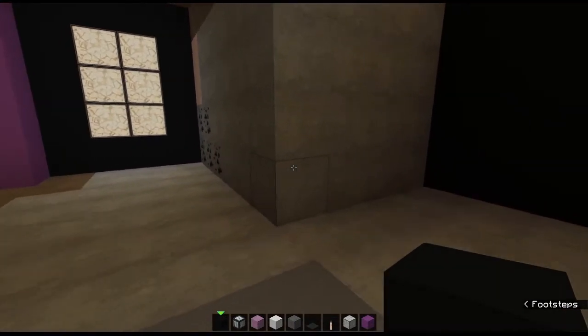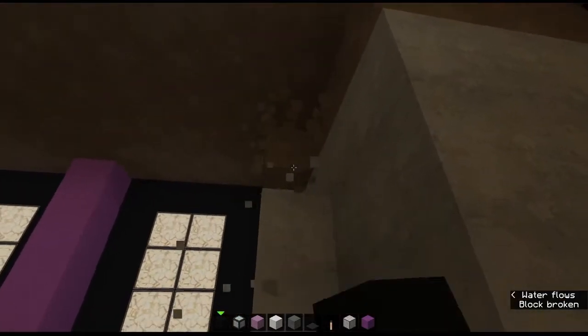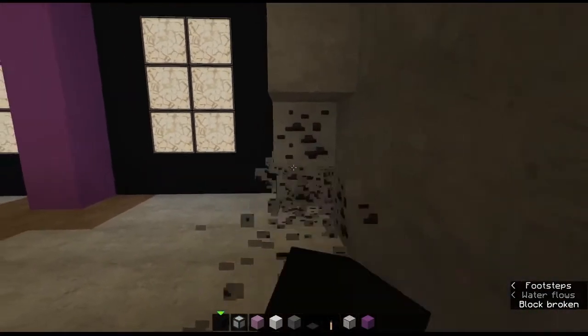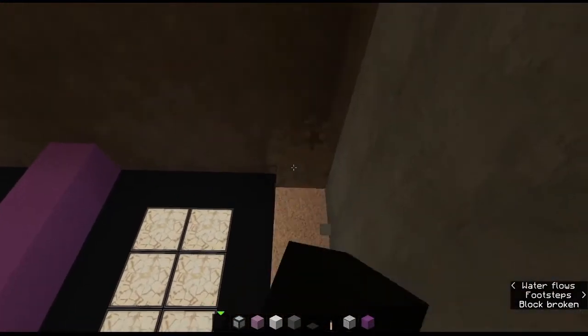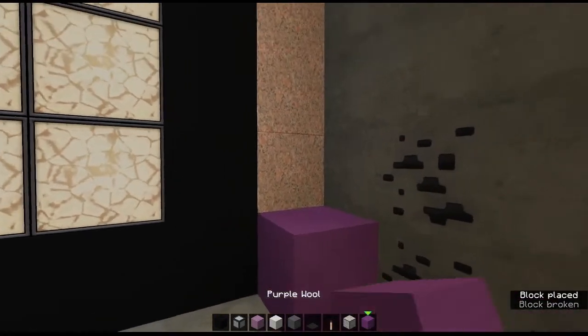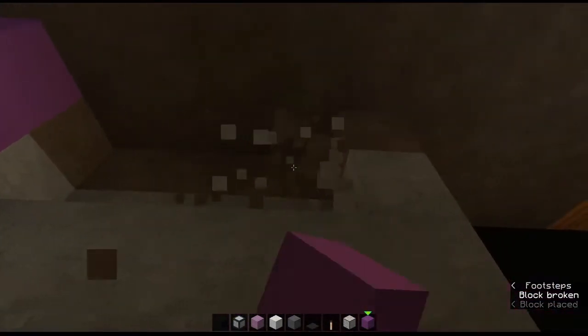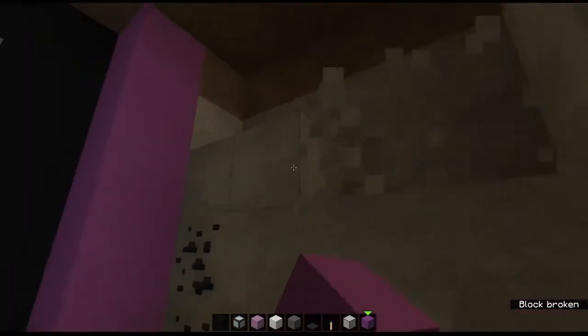Okay, so let's go this way. I don't think what I wanted to happen will happen over here, but if it does, I am the luckiest builder in the entire planet. On the entire planet.